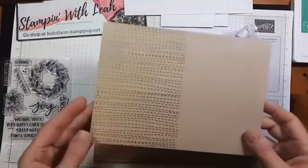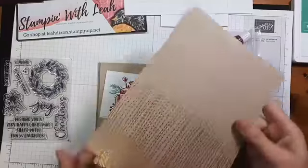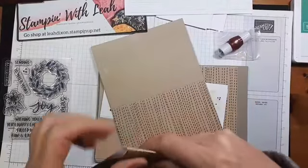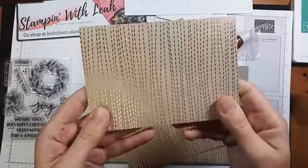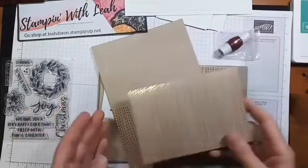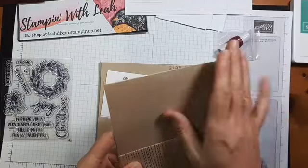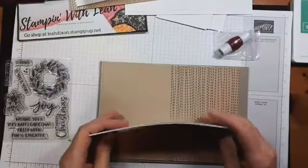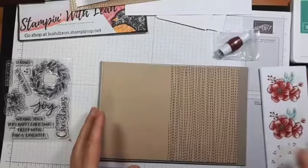And oh, I love it. The backgrounds here have this really beautiful gold dotted lines on there. That is just gorgeous. So that's one thing I truly love about Paper Pumpkin, it does some stuff that, you know, we could do with some great difficulty, or in some cases we can't do at all.